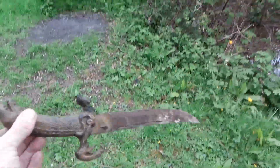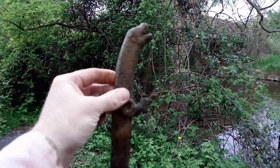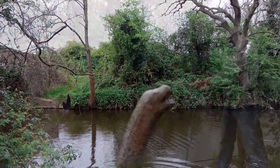Meanwhile, back on James's finds pile. Godzilla! Hey, look, Ian, if I do this, it's the Loch Ness Monster.